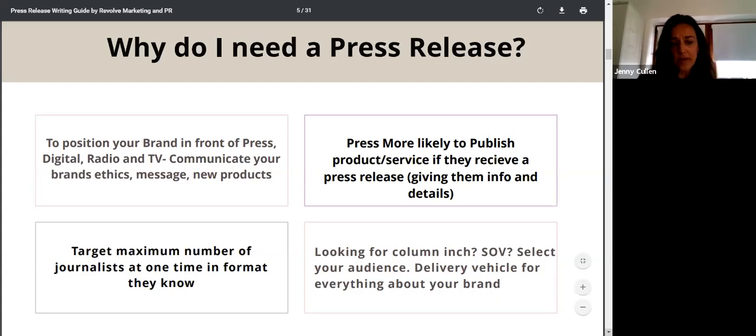And as I mentioned before, when a release does go out, no harm in following up with the journalists, and no harm in picking up the phone and ringing the local paper, or if you're sending it out to national, also the same. Once you have that contact name, it's important to do that. Target the maximum number of journalists at one time in a format they know. And we'll run through that a little bit later in the layout of your press release.